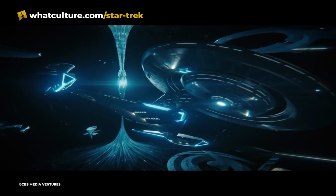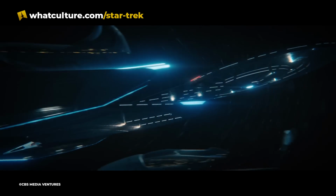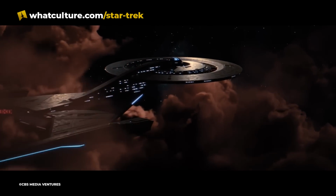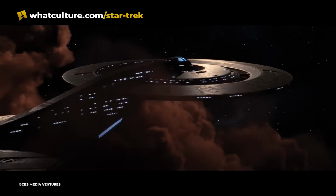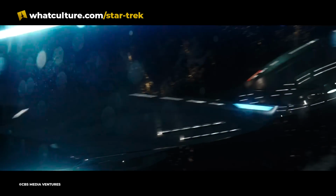Also, take a good look at the windows on the Discovery A. They've all been recessed into the hull, which is a little bit different from the way they used to be, which was more flat. This can be best seen on the inner section on Discovery's donut saucer section.